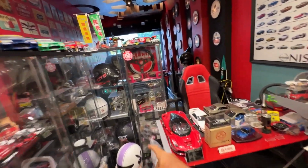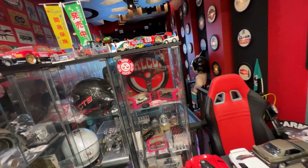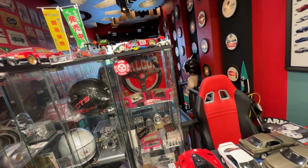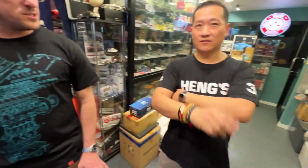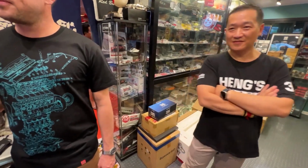You see the GT3 Nismo helmet? That's cool. This is the original Falcon. Oh, right there, the steering wheel? Wow. For a steering wheel? Original. It's the original one. That steering wheel? $4,000 US for that steering wheel. Unbelievable.